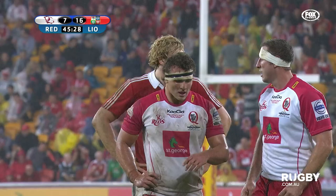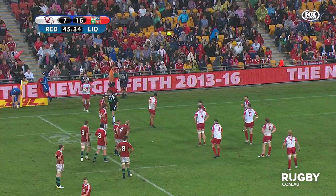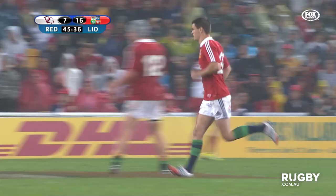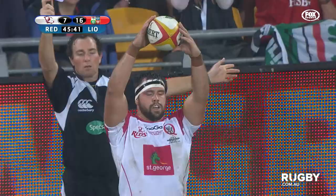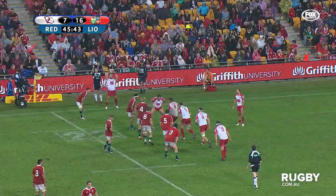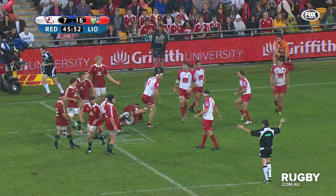Tommy Bowe on the right wing is now leaving the field. Jonathan Sexton on in jumper number 22. Tommy Bowe looking closely at his right wrist or thumb. A little bit of concern shown for him. He's been out for a long time with a hamstring injury. Back in the side. Free kick goes against the Lions.